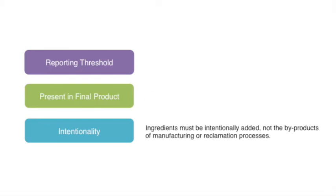Intentionality refers to whether an ingredient is purposefully added. There are instances when a Red List ingredient is present in a product because it naturally occurs in the product's raw materials or was unintentionally added through certain manufacturing or reclamation processes. LBC is only concerned with whether an ingredient is intentionally added, not a byproduct of something else.